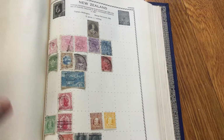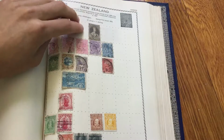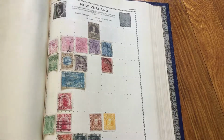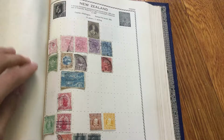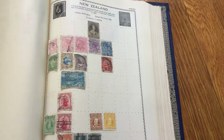Here we have New Zealand. I think this one is the most valuable stamp of this entire book because this is imperforated. It has the dark brown ink. This has a catalog value of $400 something, and that's because it was basically the first stamp printed in New Zealand, which is really cool. Or I think this is the second version. There's two different colors of ink. The other one's more valuable, I think. Can't quite remember.